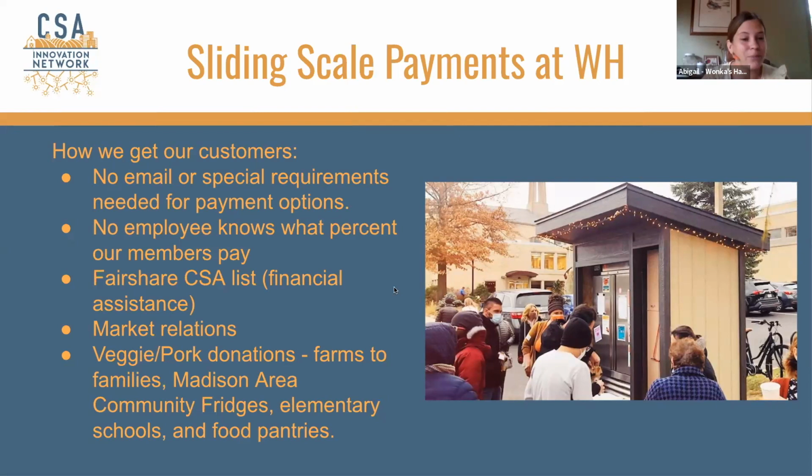So another way that we get customers is the Fair Share CSA list. Fair Share is a really awesome program in the Madison area. There's a lot of CSA farms on it, so people can look up what kind of farm they're interested in and see it on the list there.